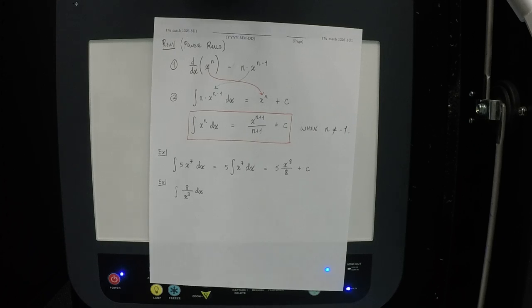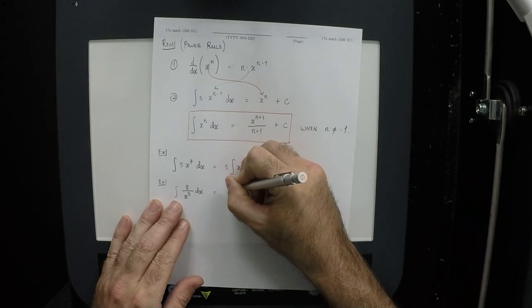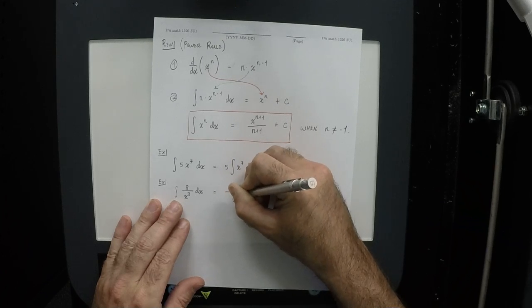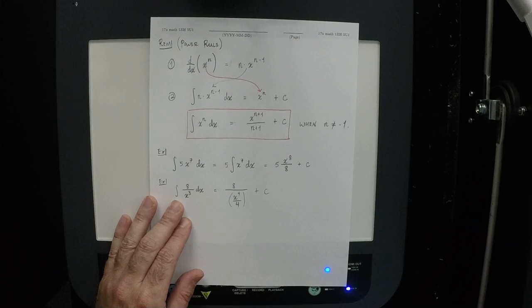So I'm going to write something that's wrong. If you're going to copy it, please carefully copy that it's wrong. So, I see the 8, I remember the 8's, they're constants, so they just hang out. So this should be what? 8x to 4 over 4, right? Like that? Plus a constant. So what went wrong here?